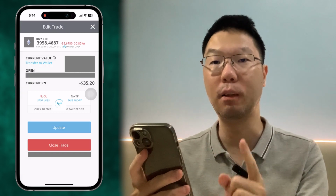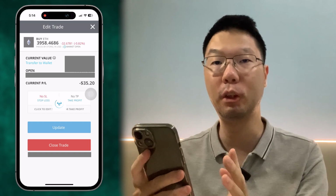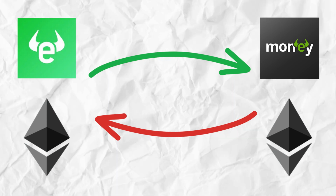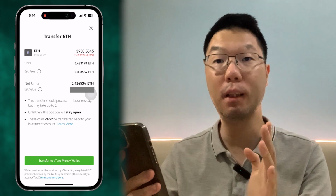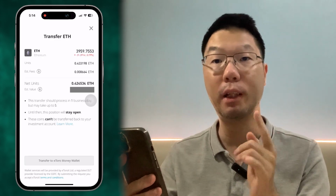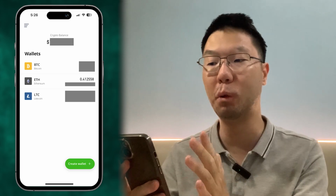The process should take within 1 business day. With that, the position will stay open. And once you transfer out to your eToro Money app, you cannot transfer back into your eToro app. That means it's only a one-way transaction. So to proceed, tap transfer to eToro Money wallet. Then you'll be prompted to enter a verification code, and within minutes or hours, the Ethereum is now in my eToro Money wallet app.